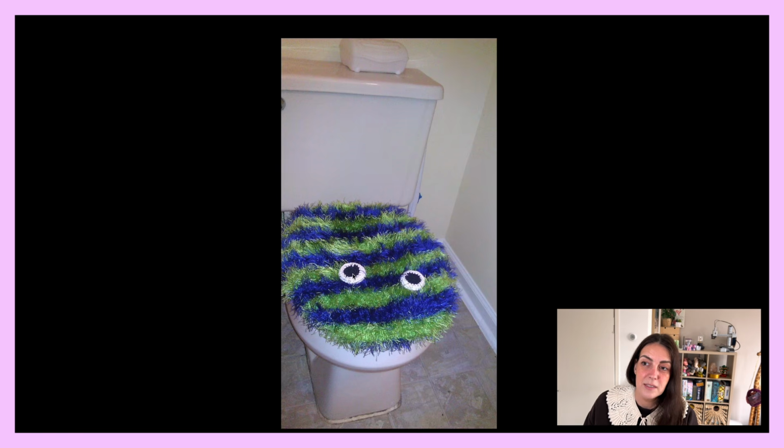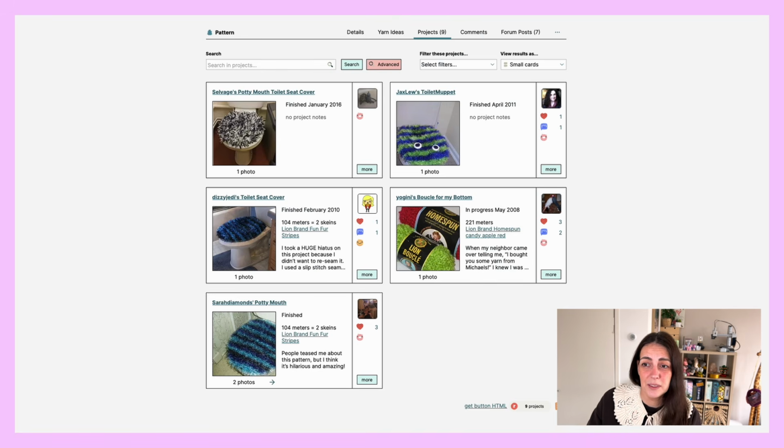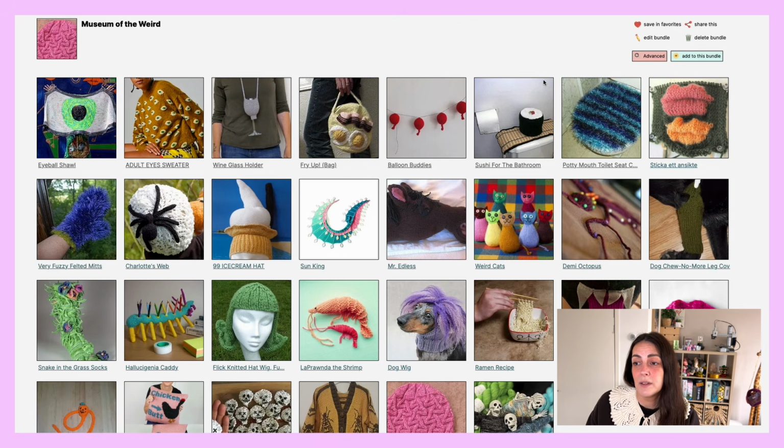This one has eyes. I think kids would like this. If you have a kid that's hard to potty train for the real toilet, you could make a toilet seat cover with eyes, I think. That would either scare them or make them more inclined to go.